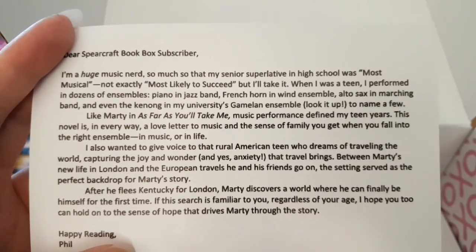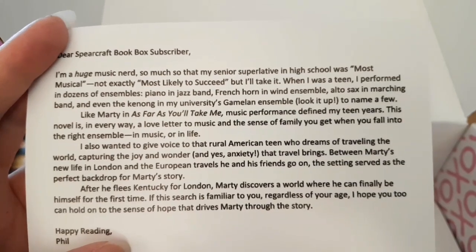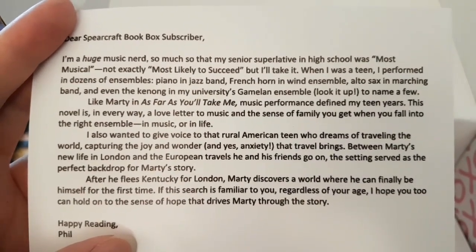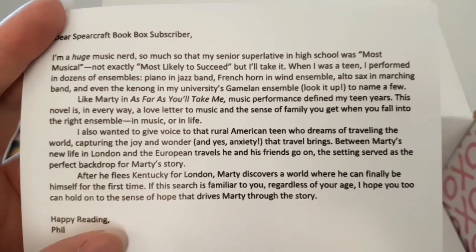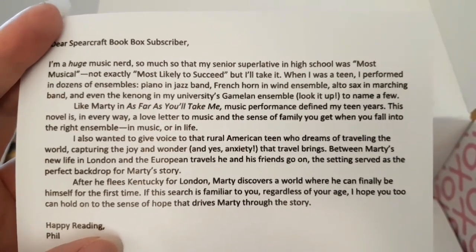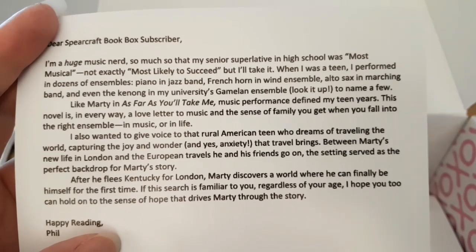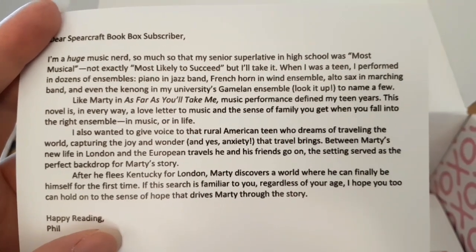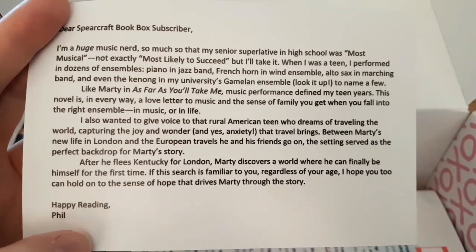Like Marty in As Far As You'll Take Me, music performance defined my teen years. This novel is, in every way, a love letter to music and the sense of family you get when you fall into the right ensemble, in music or in life. I also wanted to give voice to the rural American teen who dreams of traveling the world, capturing the joy and wonder and, yes, anxiety that travel brings. Between Marty's new life in London and the European travels he and his friends go on, the setting serves as a perfect backdrop for Marty's story. After he flees Kentucky for London, Marty discovers a world where he can finally be himself for the first time. If this search is familiar to you, regardless of your age, I hope you too can hold on to the sense of hope that drives Marty through the story. Happy reading. Regards, Phil.